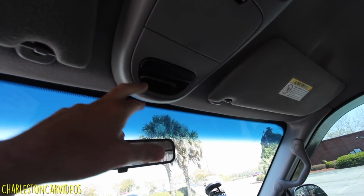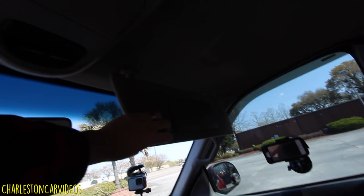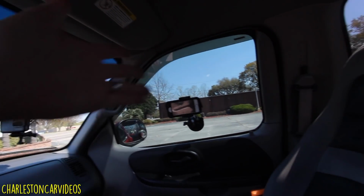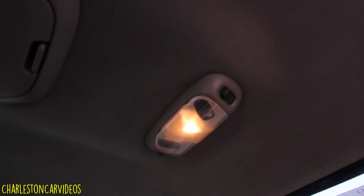Sunglass holders, little information display screen there. We call it an MID in the car business. Vanity mirrors, do they have lights in them? Of course they do, so your girl can put some makeup or lipstick on. The iPhone 5S does not come with the car. But another light right there. You have coat hanger spots right there to put your sport coat on if you're going to a business meeting.